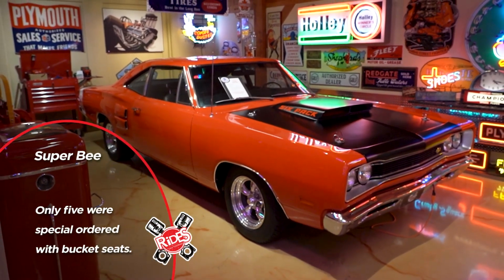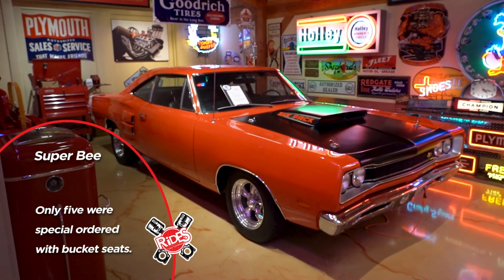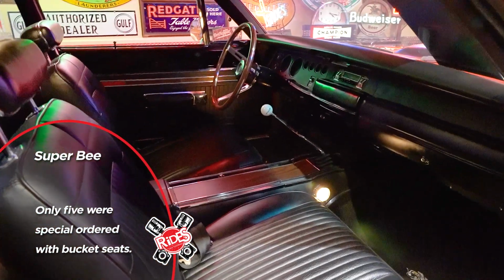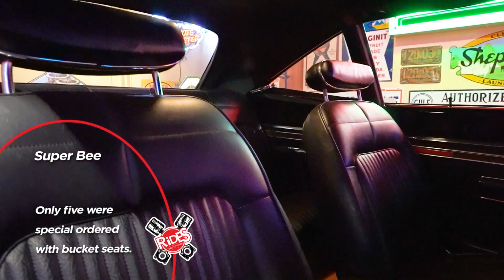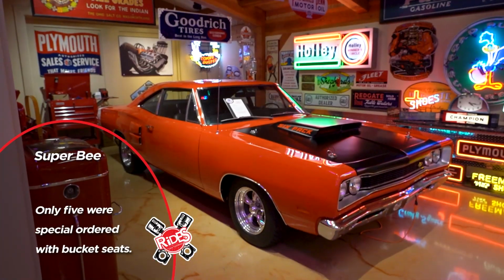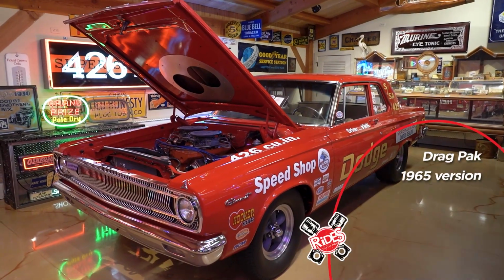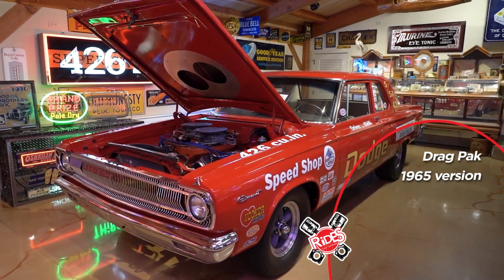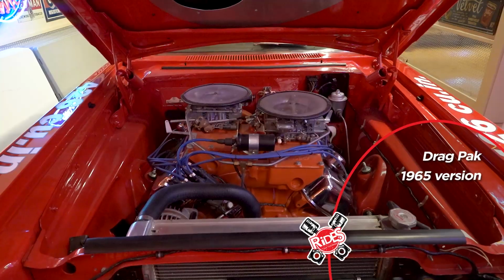A Super B? A Super B. All of them were 4 speeds on the floor or 3 on the column. This has a console and bucket seats. Only 5 were special ordered with bucket seats and a console, and this is one of them. 1965 version of the drag pack from 1965 with the cross ram. Oh, love it, love it, love it.